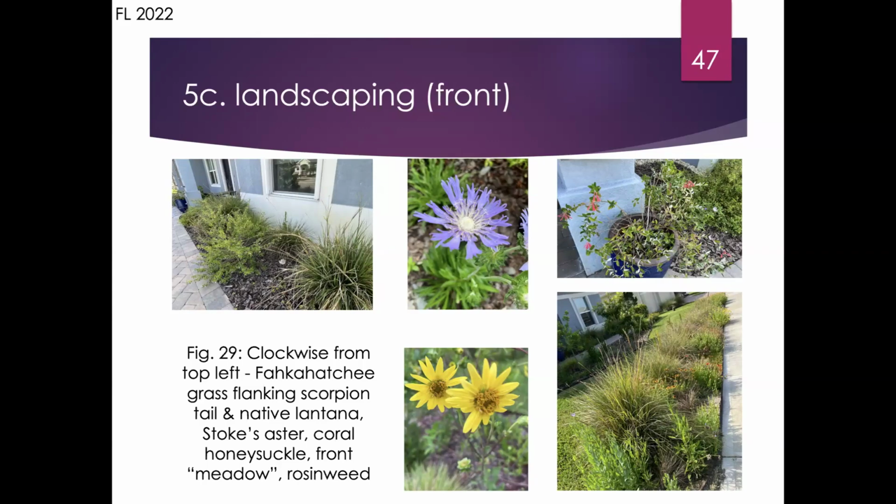So these are the kinds of plantings that I was able to put in the front. Coral honeysuckle, for example, is a very vigorous grower. I chose to put it in a pot and to grow it up a trellis in order to keep it a little bit more contained and also to be able to show off all those beautiful blossoms.